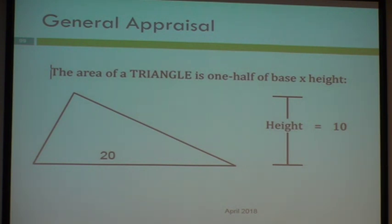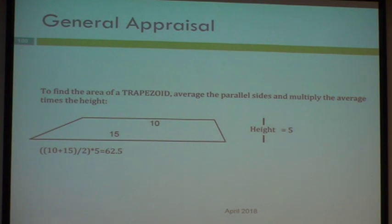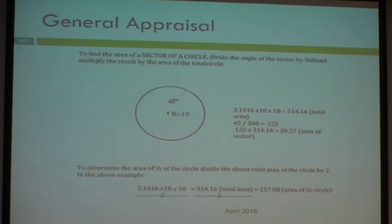Then you've got the trapezoid. You want to average the parallel sides and multiply the average times the height. So we know it's 10 on one side, 15 on the other side. The average is 12.5, times 5 is 62.5. Have y'all painted trapezoid houses? You ever paint those houses with round porches, that stuff?